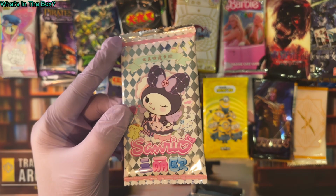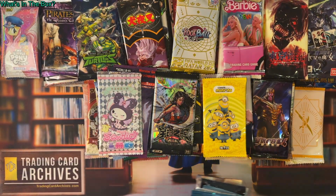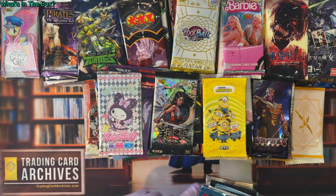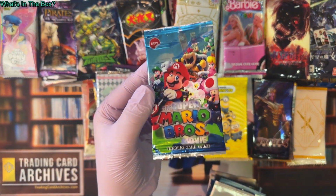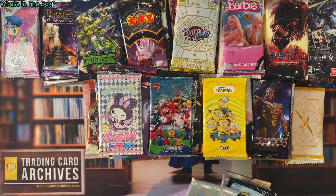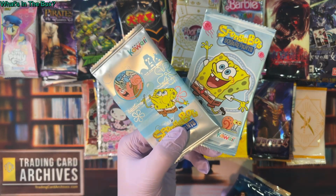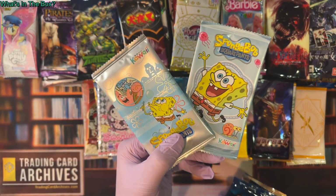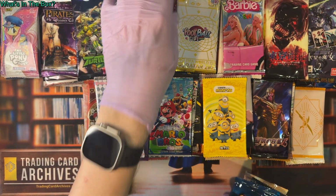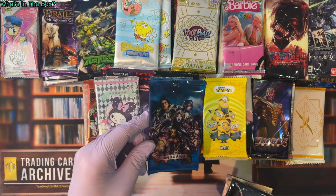There are a lot of very high quality Sanrio cards printed by Vanguard, but they're a bit more expensive, so I don't have them. The ones I have, unfortunately, are not that great. Mario cards, similar to these Barbie ones. These are just not super high quality cards or anything. We have two different sets of Kawaii SpongeBob cards. So this is a set of SpongeBob by Kawaii. Those are bootlegs, but very good cards still.